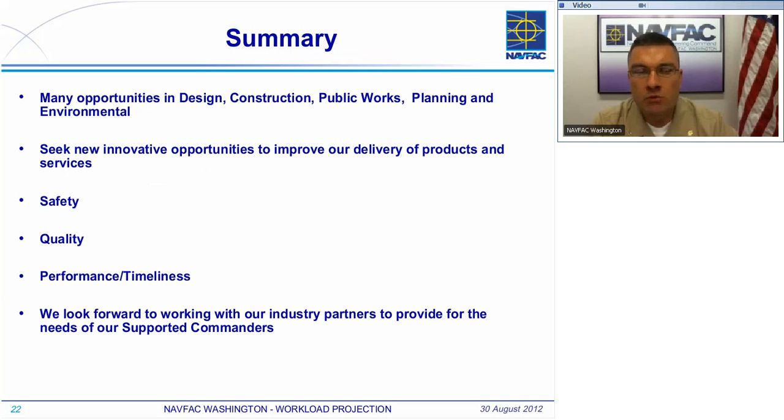As we move through FY13, as always, we're looking for new innovative ways to do business. So we're looking at acquisition reform questions. We're looking at ways to do business differently from design build. We're looking at innovative approaches that we see from our A&E contractors as they develop our 1391s, RFPs, and our designs for our projects.